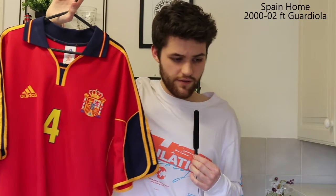There's another Spain shirt. This is from 2000 to 2002, I believe. I wore this when I got the Germany shirt from 2018, the away one, so I was wearing it around London. It's got Guardiola printed on the back. I was asked by a couple of Americans whether I bought it in a shop because they wanted one. No, it's mine. It's from Classic Football Shirts. I think they've still got some. So who doesn't love Pep?